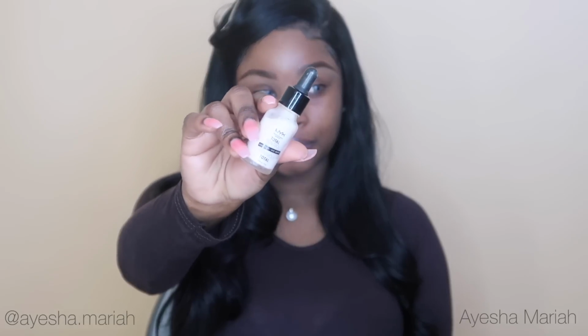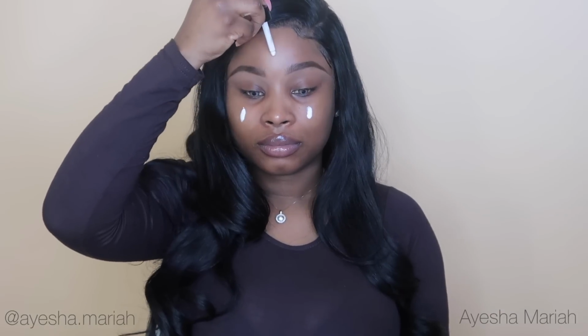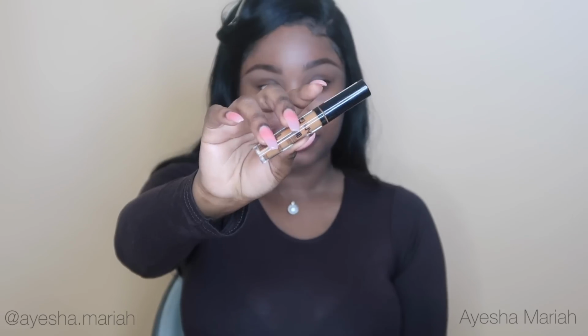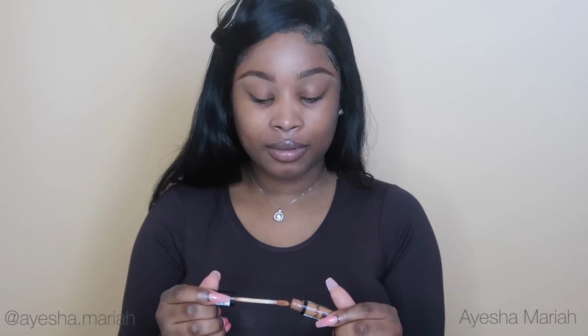So I'm gonna start off by priming my face, and to prime my face, I'm gonna be using the NYX Total Control Drop Primer. To prime my lids and to conceal my face, I'm going to be using the NYX HD Studio Photogenic Concealer. And this is in the shade CW 7.5.